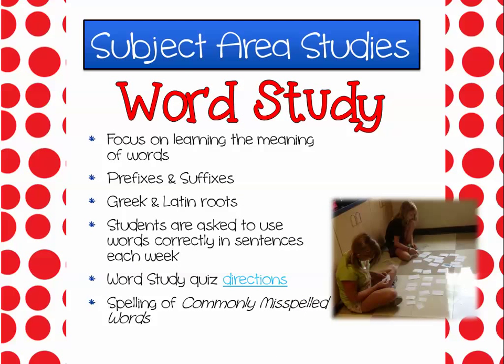Word study. We focus on learning the meaning of the words. For the vocabulary portion of it, we use Greek and Latin roots and talk about prefixes and suffixes. We do ask that the kids can use the words correctly in the sentences each week. And then for our spelling, we focus on commonly misspelled words.